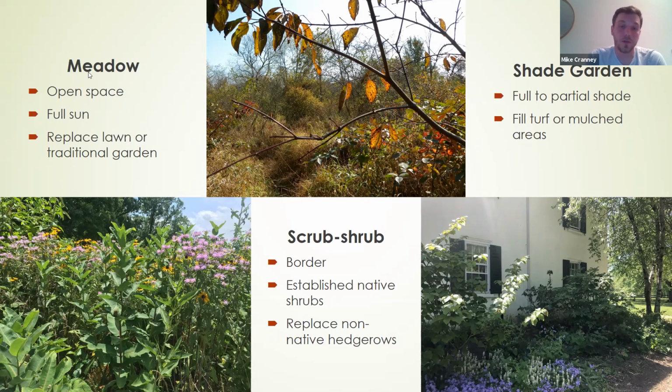And then scrub shrub, you could have an old shrubby border in the back of the property that you don't even pay attention to. It's just sort of there, dividing the property, where you have an old shrub row in the backyard that's just getting overgrown. Maybe that's all non-native, and you can start to bring in some of the native plants and go from an eyesore that you don't think about to something that can really be beneficial. So just thinking about the types of situations that you have at your own place, and how some of these ideas can be translated even on a smaller scale.